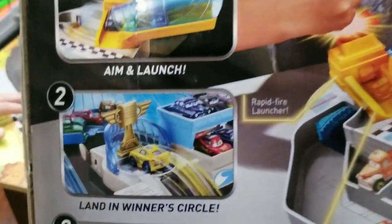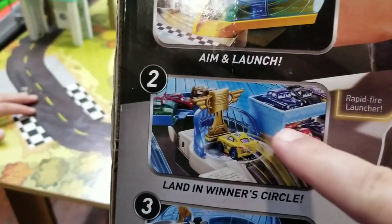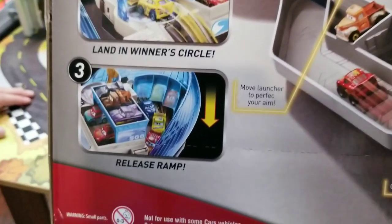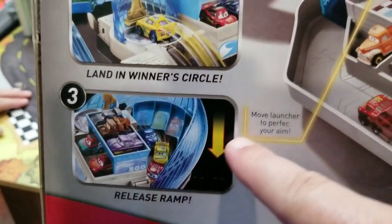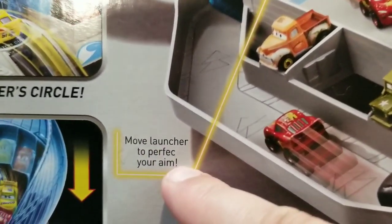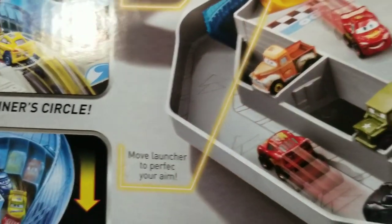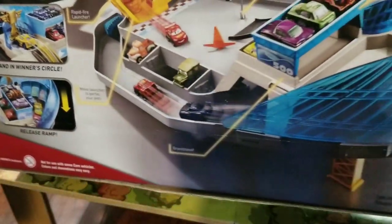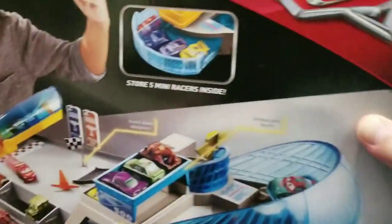We'll figure that out. And then, oh, you had to land in the winner's circle in order to win? Interesting. And I guess if you don't, it launches you back around for another try. You really move the launcher to perfect your aim? That's a word, perfect? I gotta Google that. That's actually interesting. You learn something new every day.